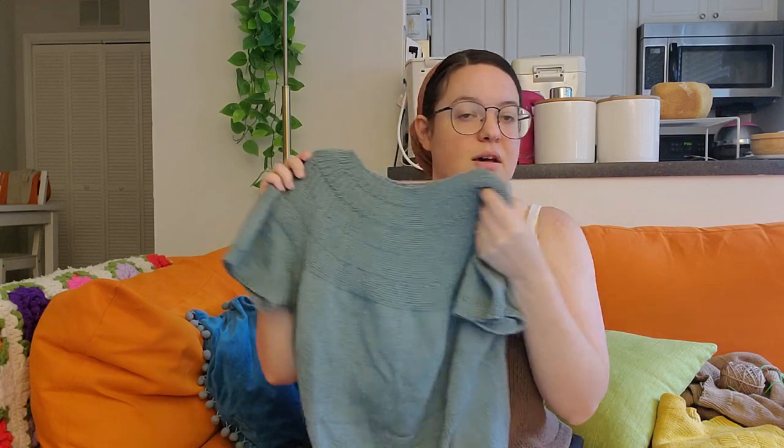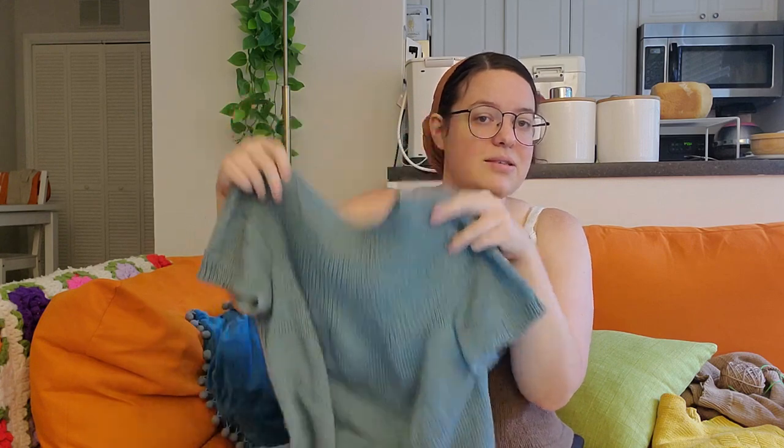Lion Brand comes out with great new bases and then they go away. And so when they come out with a great new base, I feel that I have to buy it or I will never see it again. So I bought some, they came out with this LB Collection cotton bamboo linen. And it's a sport weight, 40% cotton, 35% bamboo rayon, and 25% linen. And I thought, well, that is a beautiful looking base. Oh, it's so drapey and nice and silky smooth and beautiful. And I love this color.